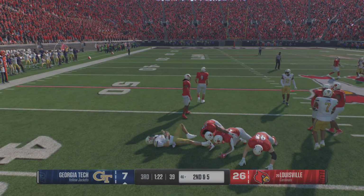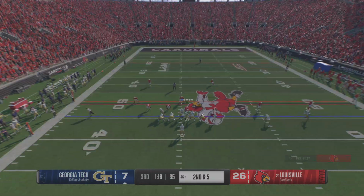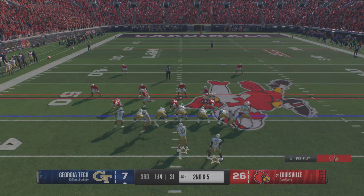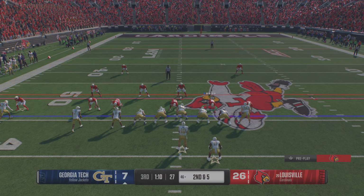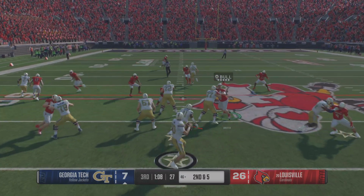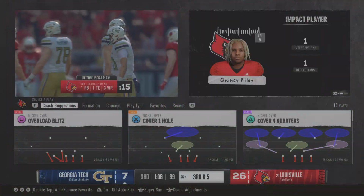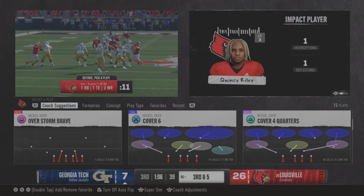You'll take this every time. 5 yards on the first down play. And the Yellow Jackets in the hurry-up. Now the play fake. Throws for the tight end. And he's lucky to get that one back. This junior quarterback knows better than to try that too often.